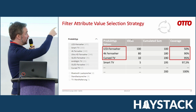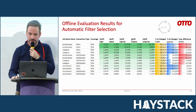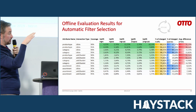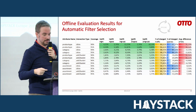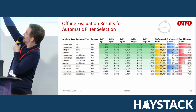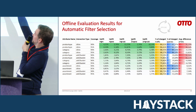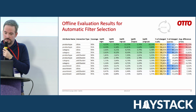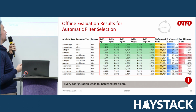And we use two configurations, 90 and 95%, in the offline evaluation testing. And here are the results of this offline evaluation testing. Each row is one configuration of this offline experiment. On the left-hand side you see the type of attribute, the interaction type, and the coverage value. And what we found is that all our precision metrics improved on this setup.